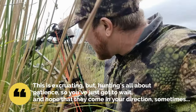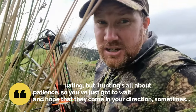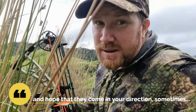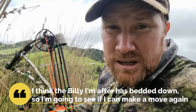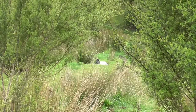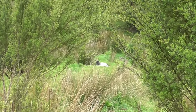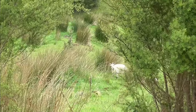This is excruciating. But hunting's all about patience, so you just gotta wait and hope that they come in your direction sometimes. I think the billy I'm after's bedded down, so I'm gonna see if I can make a move again. As you can see, the billy and his friends are nice and relaxed, which will make it a lot easier for a stalk.